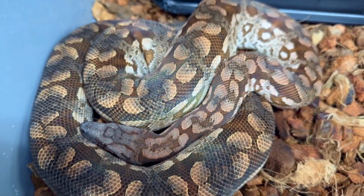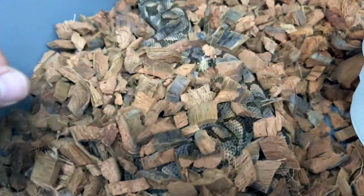And super nice. They seem to like to bury themselves. And look, this one's all buried in the cocoa.